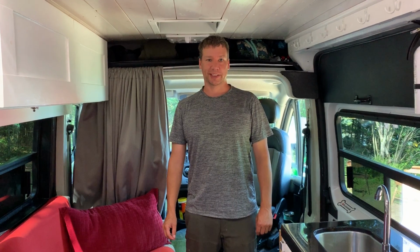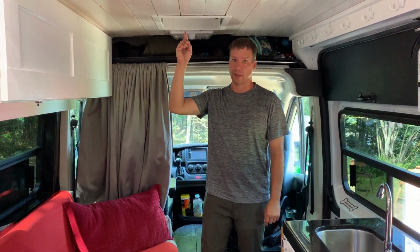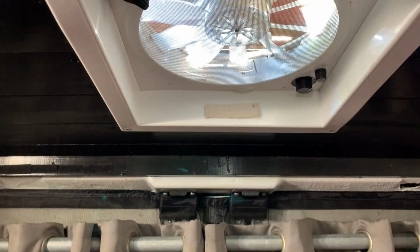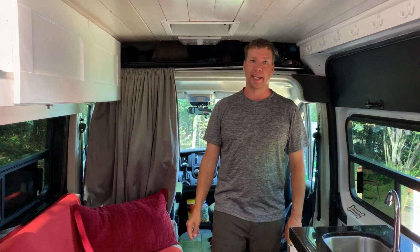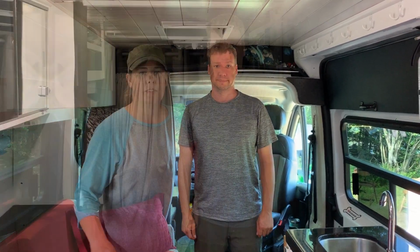In our situation, 1 fan does not work for us. All of our ventilation is up front. We've got our vented windows and we've got our fan. But we have no ventilation where our bed is in the rear of the van. So we had to install a fan back there, which works perfectly now because we just turn this fan on. The air draws straight down from our rear fan across our bed where we're sleeping and keeps us cool. And also keeps condensation down in the winter. So 2 fans is a must for our build.